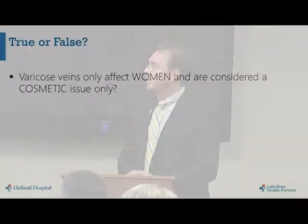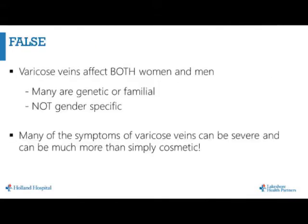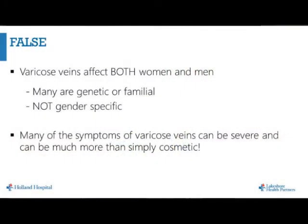The second question: varicose veins only affect women and are cosmetic only. It's absolutely false. That's why everybody's here. Varicose veins can cause symptoms, and the symptoms can be severe in certain patients. Swelling and pain are sometimes some of the least consequential symptoms. I've seen patients in my practice with ulcers and pretty severe disease. It's important to note that varicose veins are very genetic, and they do run in the family, and they're not gender specific. Men and women can both suffer from varicose veins.